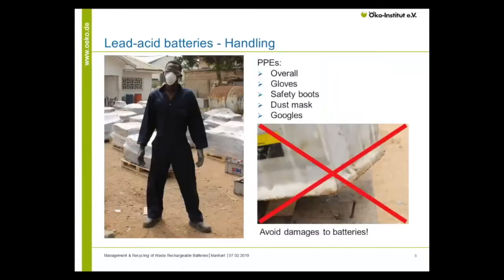A lot of recyclers want them because of the lead. If you touch lead-acid batteries in larger quantities, so more than one when you repair your car, you should make sure that all your workers and yourself should be equipped a bit like this, wearing overall, gloves, safety boots, dust mask and goggles, even if you don't recycle them, even if you just serve as a hub for these batteries.